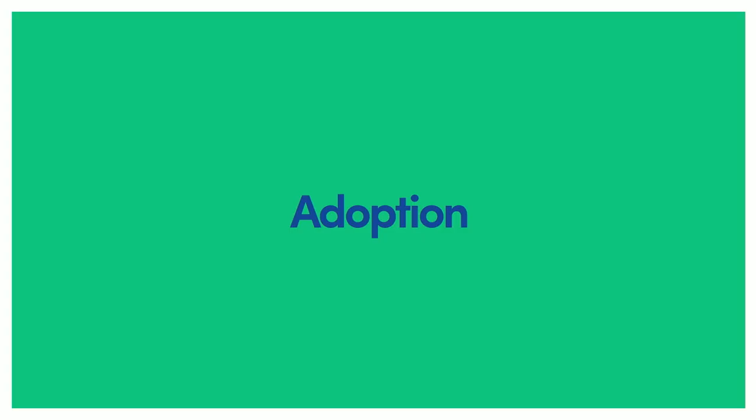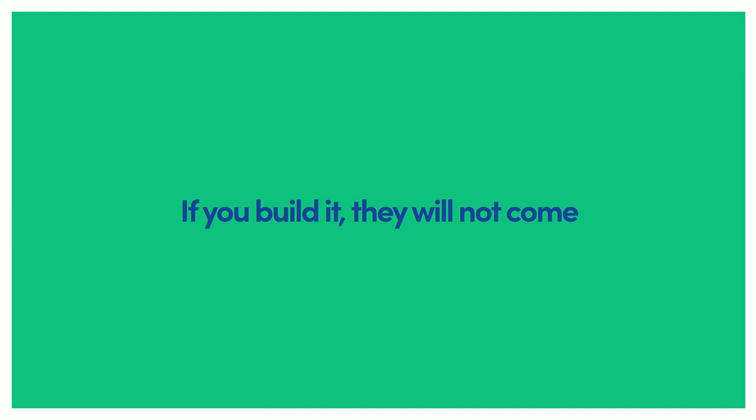And then my last point is really just about adoption. So for me, this has always been the case. If you build it, they will not come. And so just like if someone came over to you and was like, I have a better version of English, use it. Like, that's never going to happen. You really have to be incredibly active in getting your design system in front of other people.